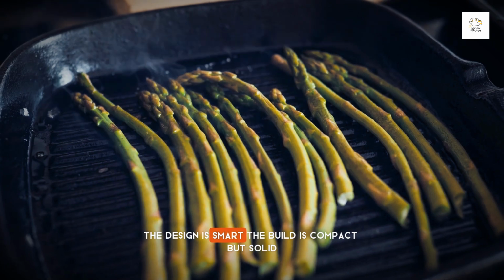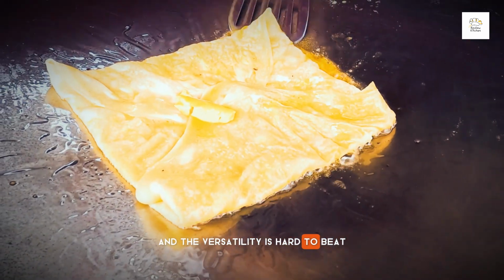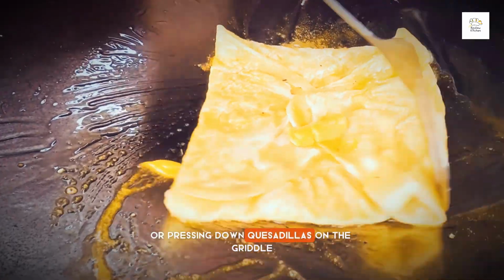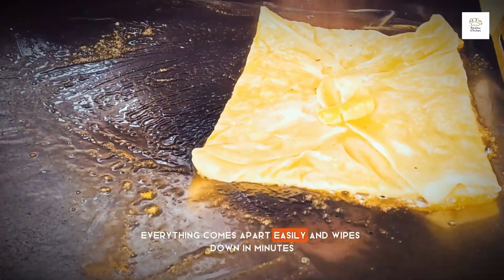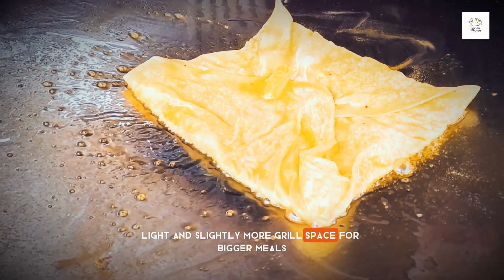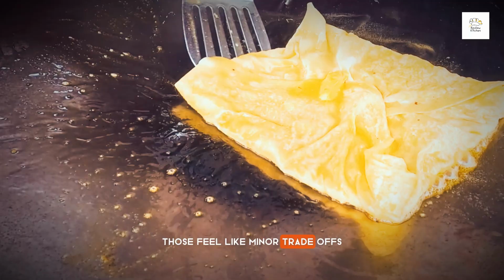The design is smart, the build is compact but solid, and the versatility is hard to beat. One minute you're searing burgers with real grill marks, the next you're flipping pancakes or pressing down quesadillas on the griddle, and when it's time to clean up, everything comes apart easily and wipes down in minutes. It's not perfect. We wish it had a temperature indicator light and slightly more grill space for bigger meals, but for the price and performance, those feel like minor trade-offs.